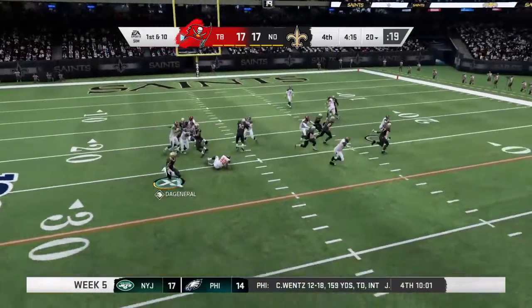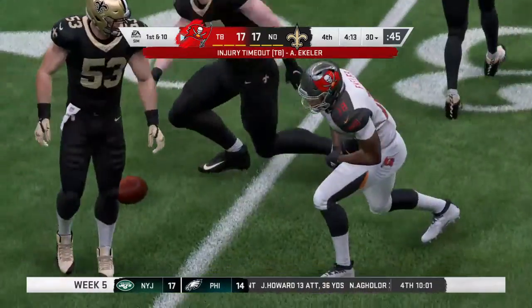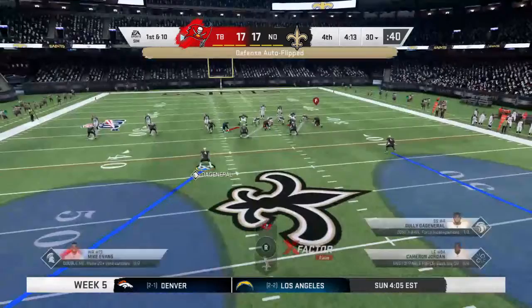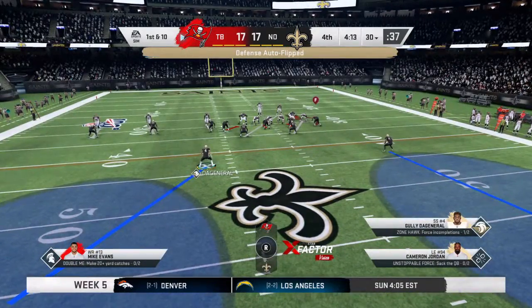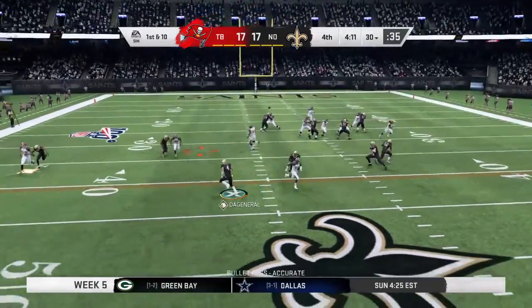Going on the ground with Eckler. And he'll get this up to the 30-yard line. Now we're going to get a timeout. Here we've got an injured Buccaneer. While the trainers take a look, we'll step aside. Some good games going on in the early window. This might be the best of the bunch.